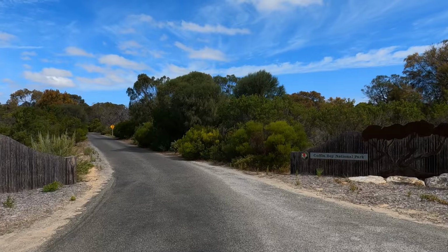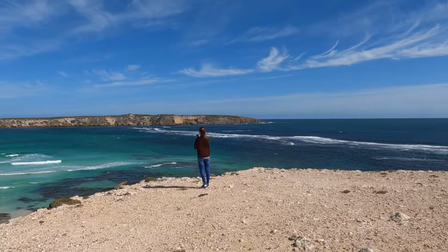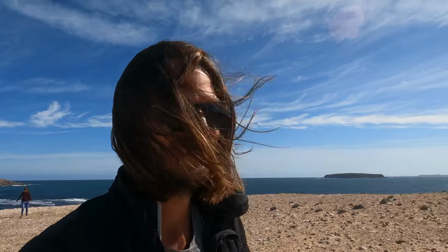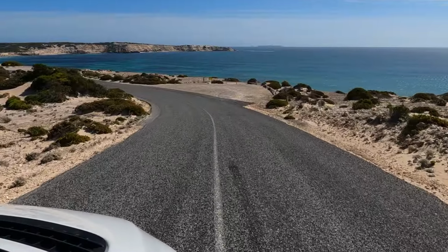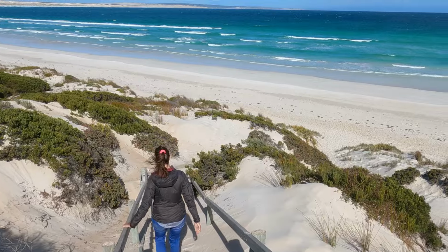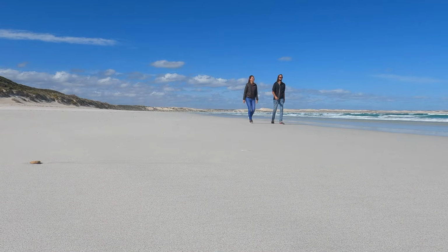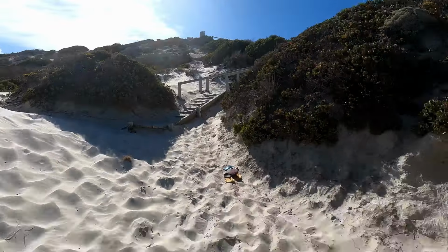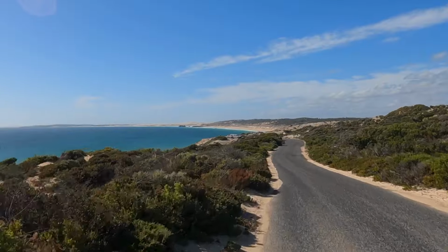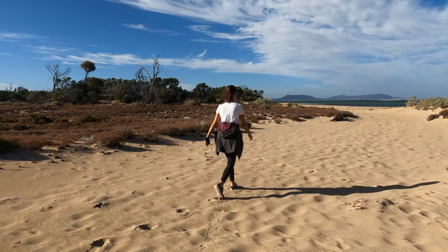Our first day here was spent taking the van across the park to check out some of the isolated beaches. We were loving it here and spent day two on foot heading out from our campsite in Yangi Bay to hike some sand dunes.